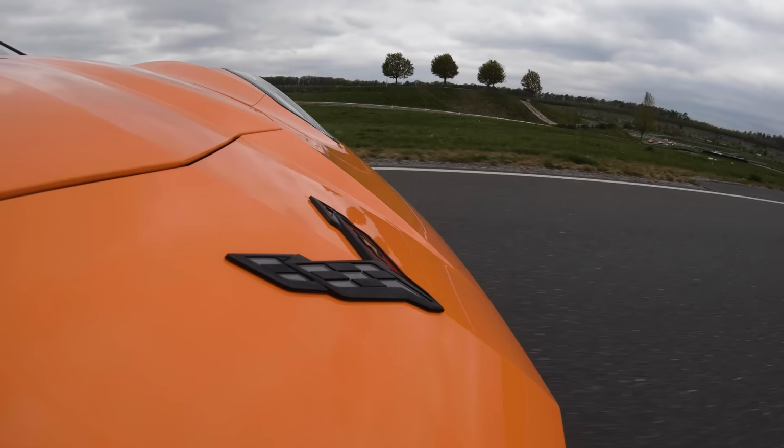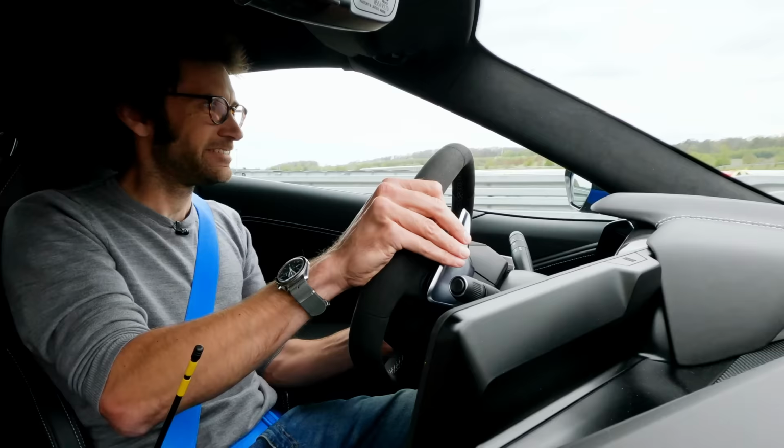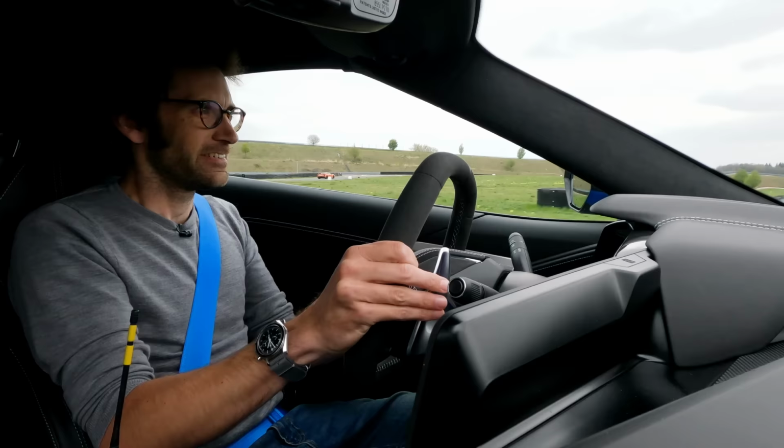Excellent. Plenty of curb at these two corners here and over the exit curb. That's nice. Good stuff, Henry. Losing the rear a little bit on the way in. Just adding the lock. Apex. Power on. Awesome. Come on, Ollie.